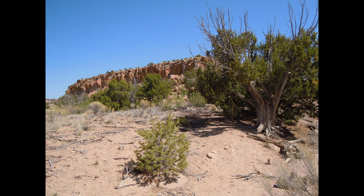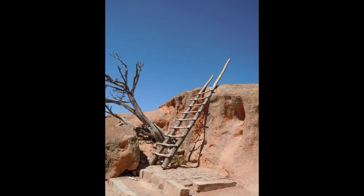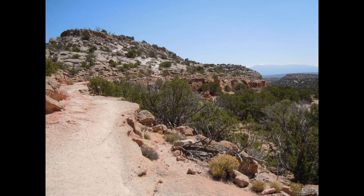The plants in the area are typical of pinyon juniper woodlands. Along the trail are junipers, pinyon, rabbit brush, yucca, saltbrush, mountain mahogany, and other plants. The first ladder. It was sturdier than it looked. The lower level of the mesa was easy walking.